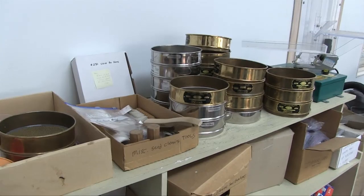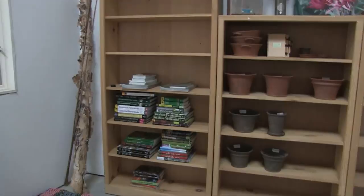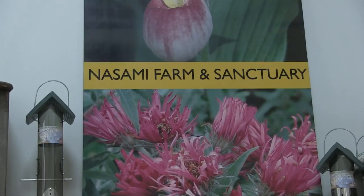And this is where we do our workshops. And this is our garden shop, which is just starting to get inventory in. We'll have books and pots and locally made items, as well as all of our plant material. And that will be opening April 30th for the season.